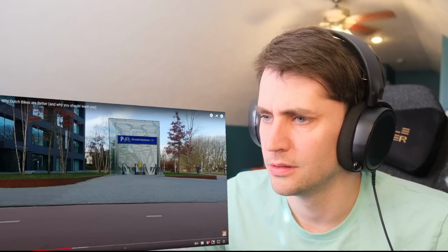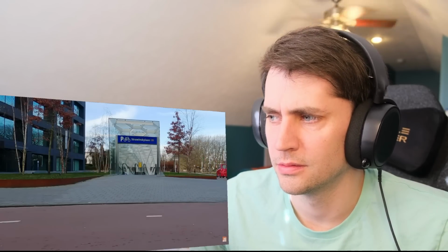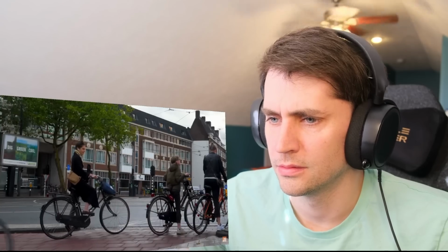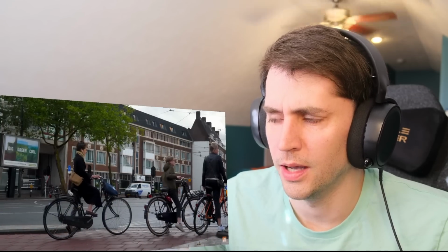Because step-through frames are more comfortable to use, they're increasingly popular for both men and women. This is another thing that contributes to people wearing normal clothes when cycling, and why you'll even see women wearing dresses and skirts. Wow.